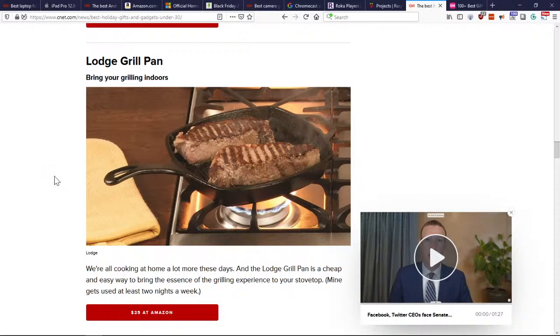Good recommendation of having a hot skillet. It's more kind of like cooking inside on your stove, kind of bringing the grilling experience to you. If you want kind of crispy parts of it, it's pretty cheap, easy to clean. It says here, mine gets used at least 2 times a night. Great gift. And if you get some that have raised, I guess you'd say, lines on the inside, then when you cook your food, it'll have grill lines on it too.